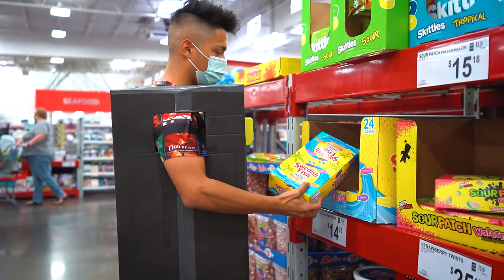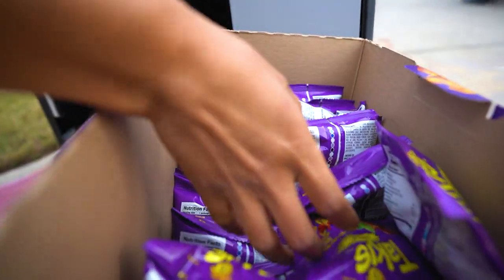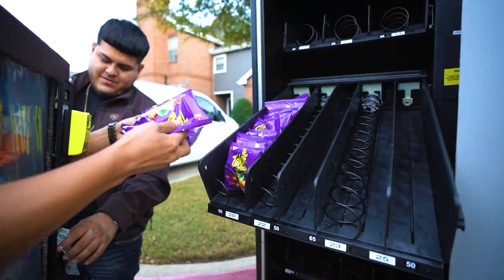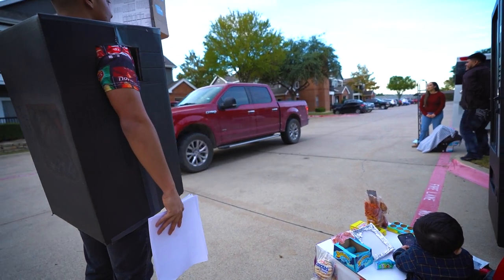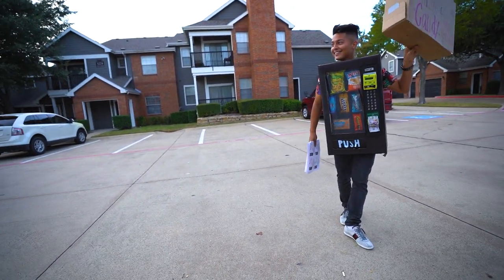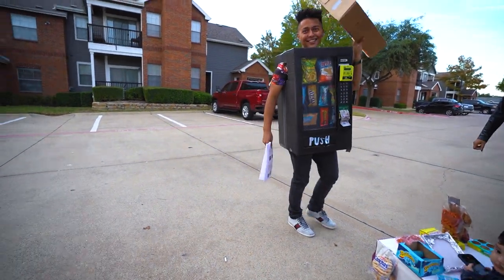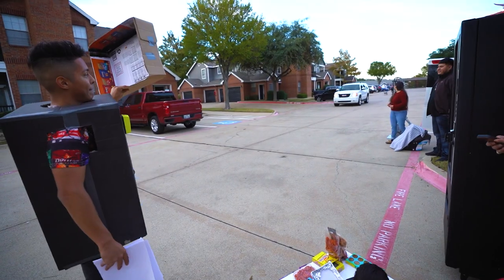Alright everyone, so we are finally done with everything. We went to Sam's, we bought some product, we came back, we put the machine outside, and now we are finally done filling up the machine and everything is good to go. So now the last step is to grab our sign that says free candy and basically sit around outside and wave down every single car and hope that somebody stops and gets some free candy.